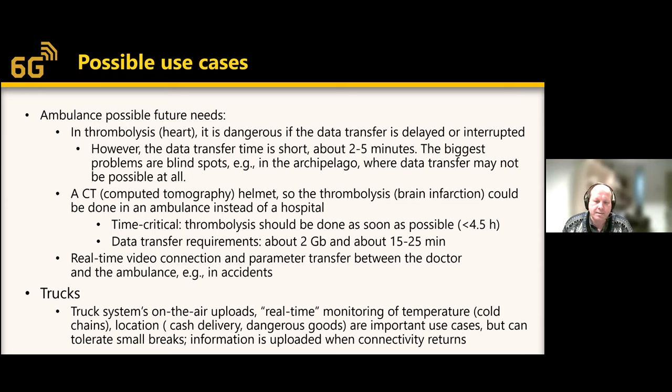Then of course they saw the real-time video connection and patient parameter transfer between doctor and ambulance as a good application. And that is already basically real life. And of course, if there is bad connectivity in the area, this is not possible. And along the road, we have plenty of those places where you have such bad connectivity that you cannot use real-time video.